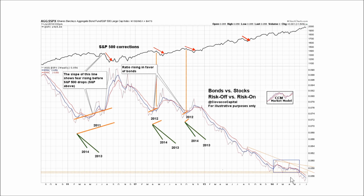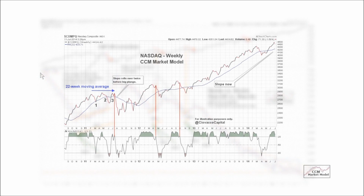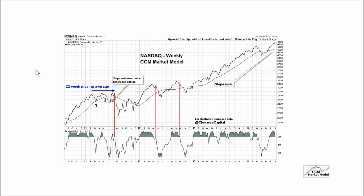That's not what we have now. In fact, we had an indecisive box that broke in favor of equities over bonds, and we had a little bit of a bounce back this week, but the trend still says I'd rather be in stocks over bonds. If you're new to the fold, we're going to move quickly here and show regular viewers momentum for the Nasdaq.